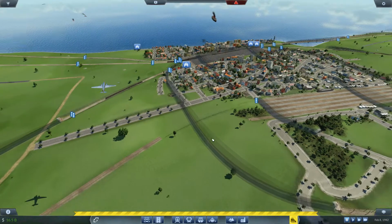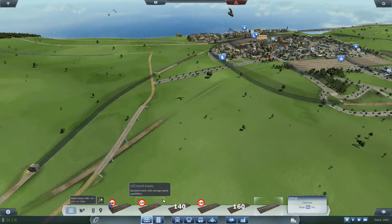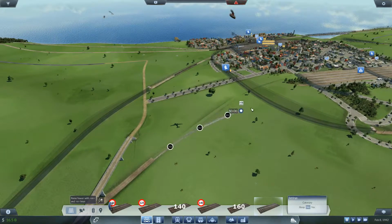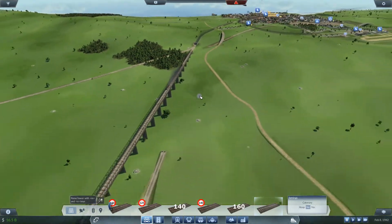One signal, we'll keep that signal there because we'll probably need it for a later date. Right, just like the day in real life, we're rerouting a set of tracks. One there. One there. Right, that wasn't too bad.